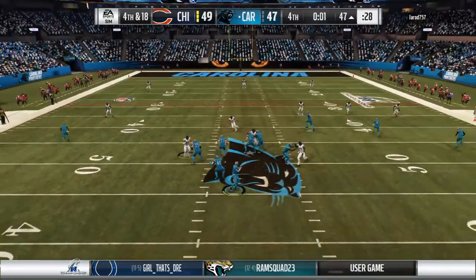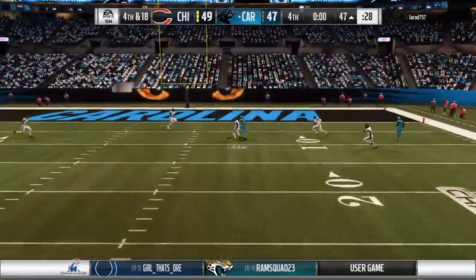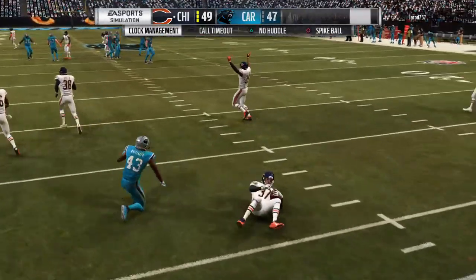Let's go, Khalil. Let's end it right. They'll look to throw. Escaping the pressure right. Pressure there. Let's go. Intercepted. Let's go. Good game. Good game, bro.